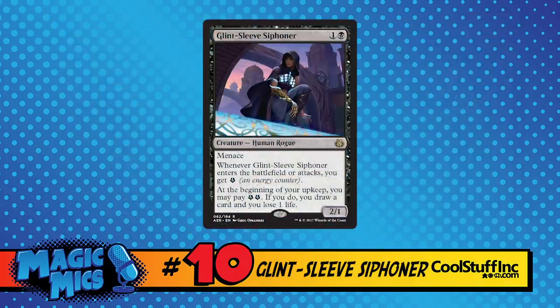Glint Sleeve Siphoner is a black and generic mana for a rare human rogue that has Menace. It is a 2/1, and whenever it enters the battlefield or attacks, you get an energy. At the beginning of your upkeep, you may pay 2 energy. If you do, you draw a card and you lose 1 life. So if you play the land that gives you energy and you play Glint Sleeve Siphoner, you have enough energy to cash in on a card next turn. So then you have to answer this card, or otherwise I'm getting card advantage.